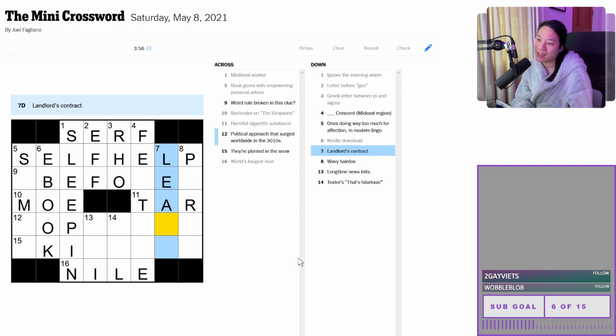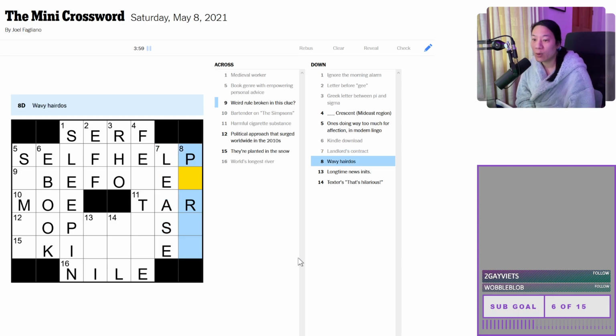Landlord contract is a lease. Wavy hairdo. Speaking of landlords, I am definitely all about housing being a human right. I disagree with the notion that landlords buy up houses as investments. Because I think, I don't know how historically it went, but in the past I would imagine people had more houses and just kind of thought, you know, they want to move, they buy a new house, and then this is me being very pragmatic and generous in terms of the attitudes.